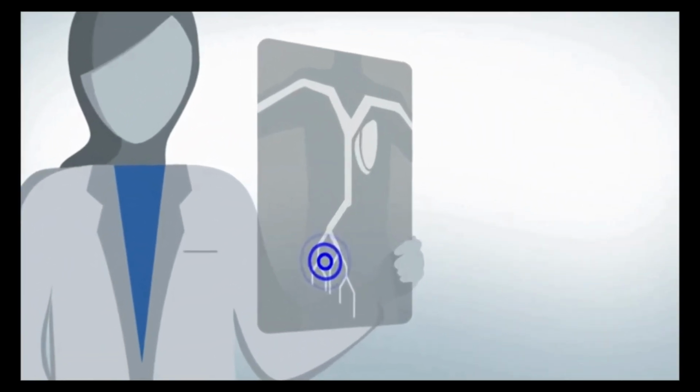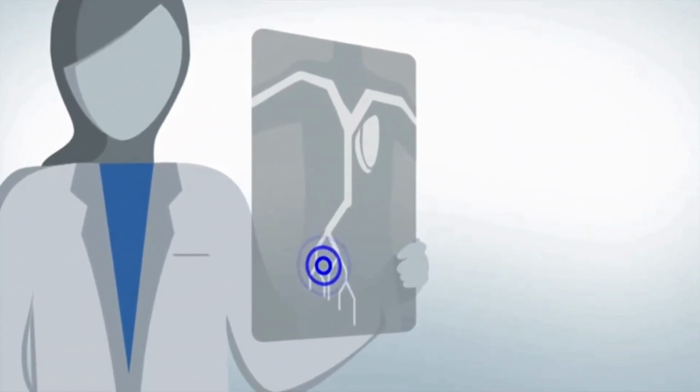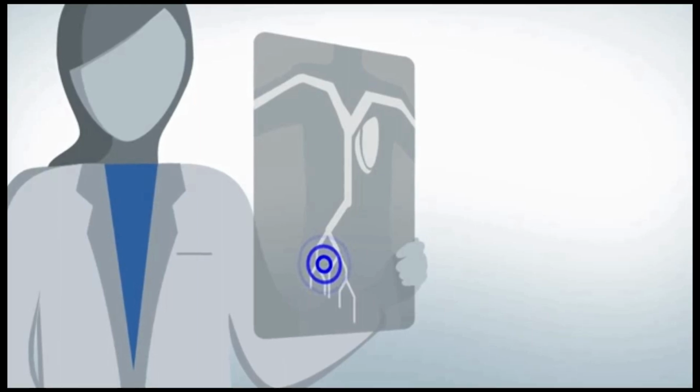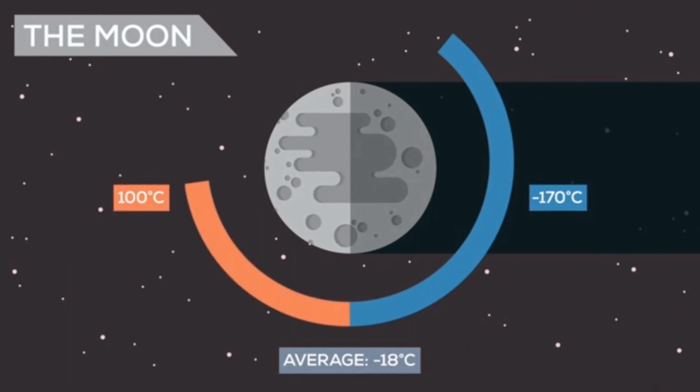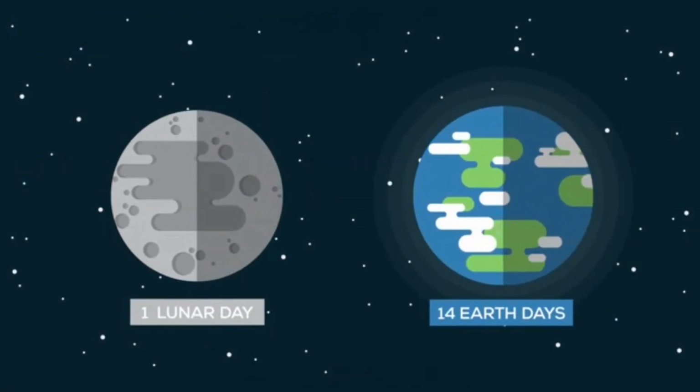Medical treatments, including cancer treatments, have saved many lives that otherwise would have perished. The world has undergone great changes throughout this last century.